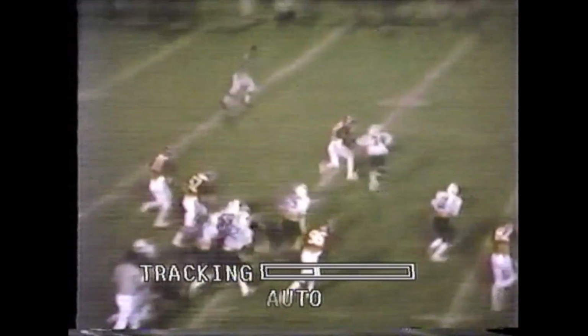Leasing by Dave Wheeler. See, with the flanker off to the left. Give the ball to Leroy Roberts. He jumps over one tackler, gets away out to the 40, to the 45. They're chasing him on the far side of the field, and Roberts is knocked down at the 45-yard line.